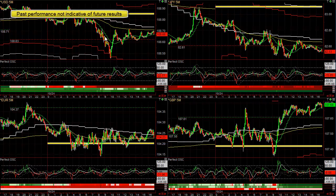You can see that the dollar is falling. The yen is also falling. The pound's pretty much chopping around sideways. And you can kind of visualize trend lines, double tops, double bottoms, hourly moving average. Above it you want to buy, below it you want to sell.